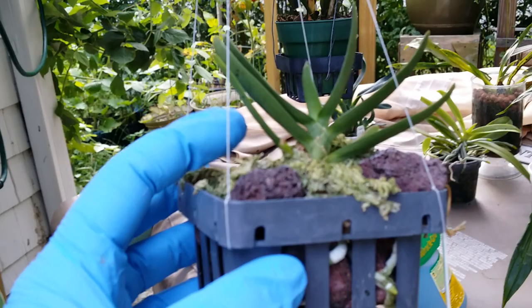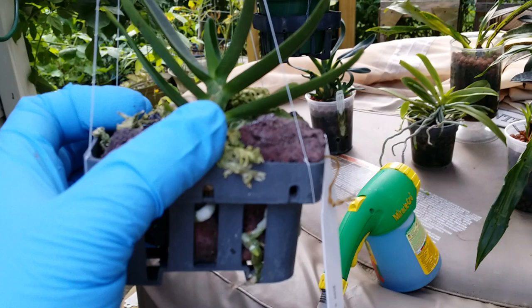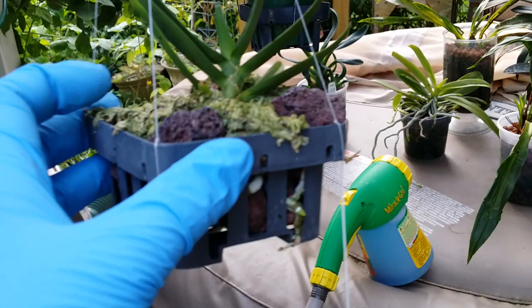I lost the sister of this angraecum. It was in semi-hydro, and it just kicked the bucket. I should have paid attention to that one because I brought it outside and then it got knocked over by the squirrels, and it never recovered.